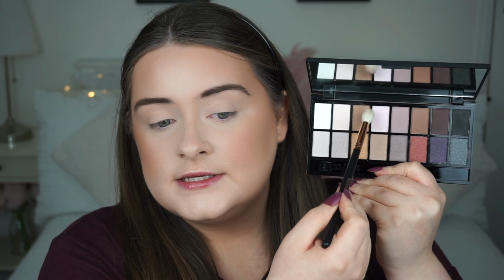shade, and I'm going to use the Makeup Revolution Iconic Pro palette. That's the Pro 1 palette. This is what it looks like here. That's what it looks like inside. So yeah. Now I'm going to pick up the shade Must, which is this one here. I'm going to pick that up on my, what's this brush? Morphe R37 brush. I'm just going to apply this right into my crease.